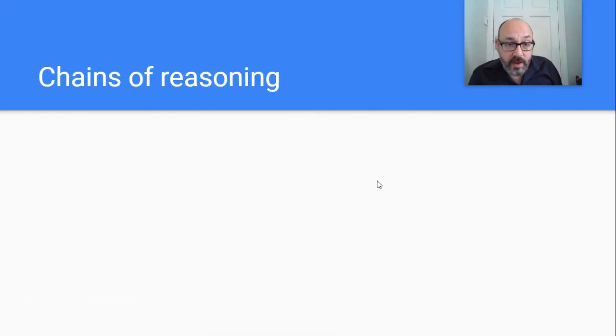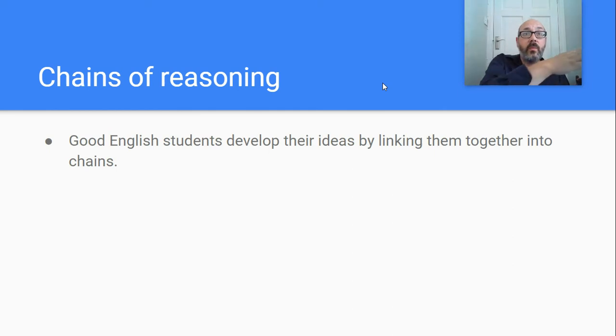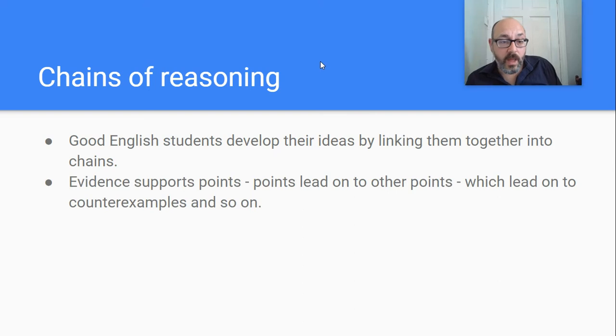Okay, and our third way of thinking as English students is we think about chains of reasoning. So what does that mean? It means we're thinking about connecting, not just connecting the abstract and the concrete, but thinking about our own points, our own ideas, and how they link up together. Okay, so when we're looking at, for example, a character in a book, if we're looking at Jack in Lord of the Flies, there isn't just one idea that we have about him. We have lots and lots of ideas that we have about him, and we link them up together, we connect them up together. Okay, we also connect evidence with the points that we make.